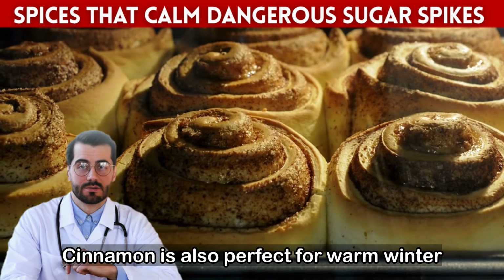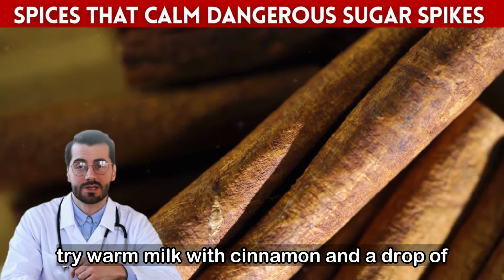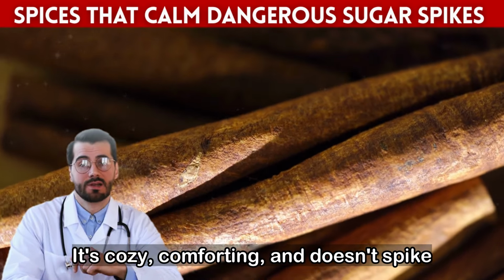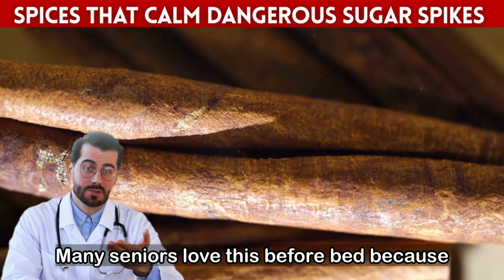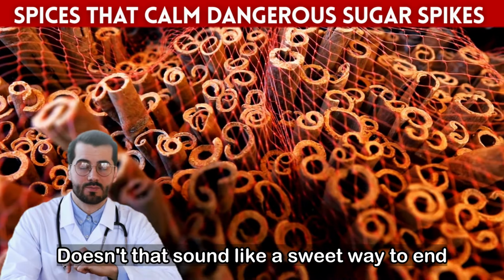Cinnamon is also perfect for warm winter drinks. Instead of hot chocolate with sugar, try warm milk with cinnamon and a drop of vanilla. It's cozy, comforting, and doesn't spike your sugar. Many seniors love this before bed because it helps them relax and sleep better. Doesn't that sound like a sweet way to end the day?